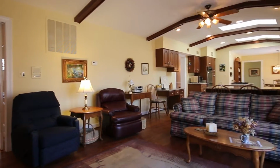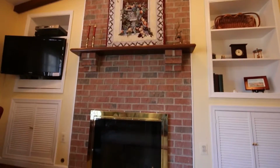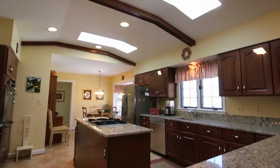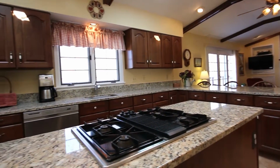This spacious, light-filled home has a main level master, updated kitchen, and was designed for comfortable living and entertaining. It features 5 bedrooms and 3.5 baths with approximately 3,600 square feet of living space on its 2 finished levels.